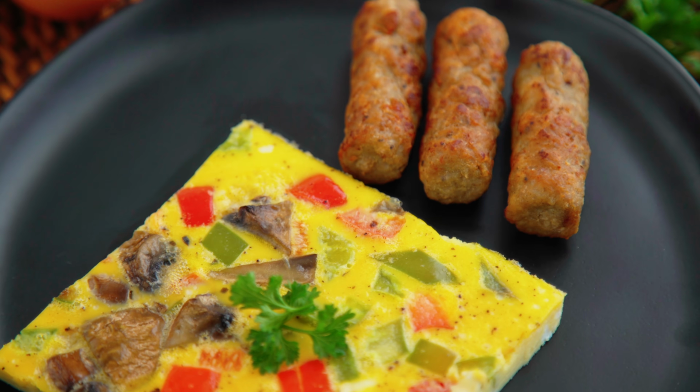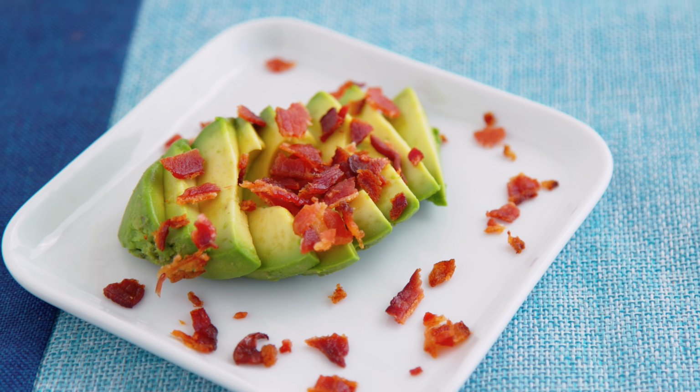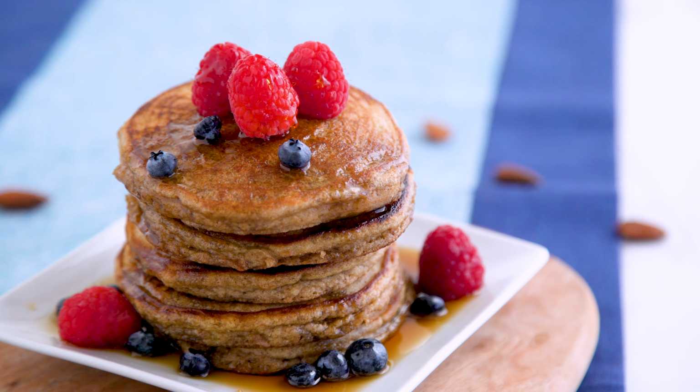Pretty neat. I hope you found these keto meal prep breakfast staples helpful, and I hope that you can add them to your rotation. Remember to make them your own. That's really what makes meal prepping and living a healthy lifestyle sustainable.